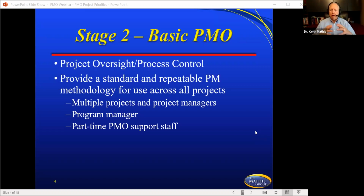But it does mean that we all understand and are using the same processes, but with whatever fits for that project. So they provide a standard repeatable PM methodology for use across all projects. Multiple projects and multiple project managers can be part of this. You might even have a program manager position there.